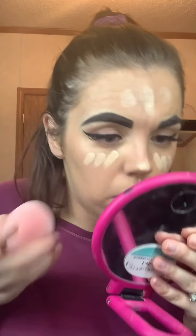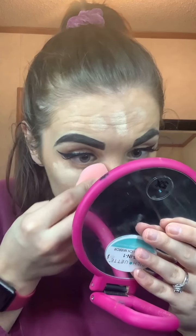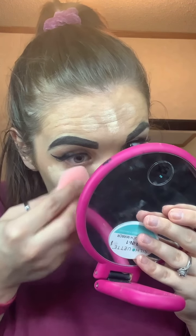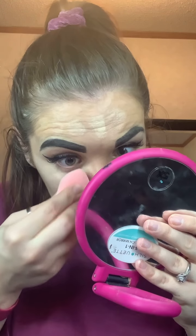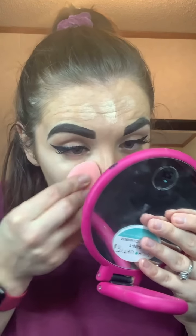Like I just purchased their toner, their super toner, I think is what it's called, not too long ago. And I'm trying to use up the rest of my toner that I got from Target so that I can use that one. And then I ended up getting a spray toner from BoxyCharm. So I'm like swimming in toners. But I mean, it's always good to have extras.